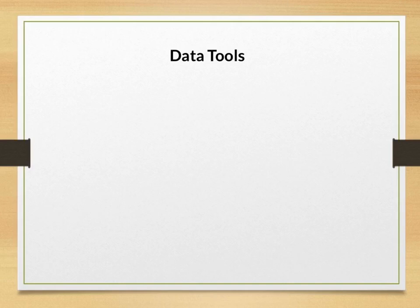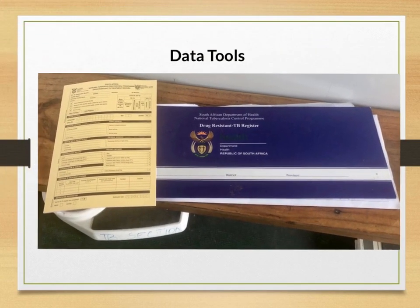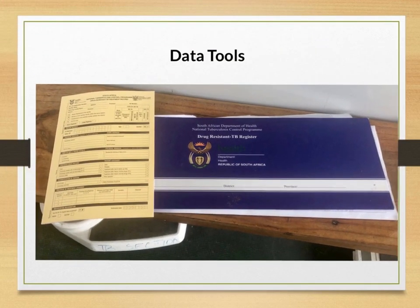And lastly, of course, you cannot run a program without keeping an eye on it. The regional hospital DR-TB nurse experts provided the site with its first patient clinic books, registers, and a booking book, and we were ready to go.